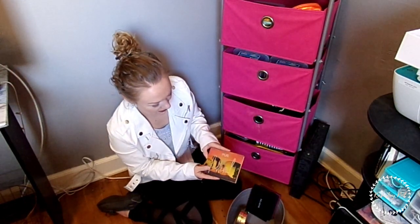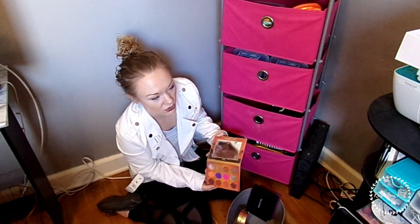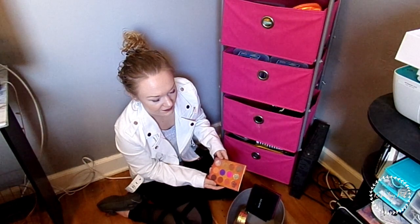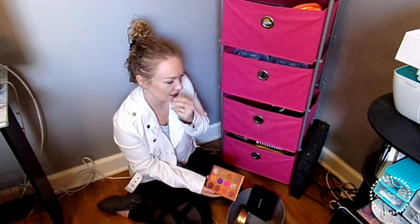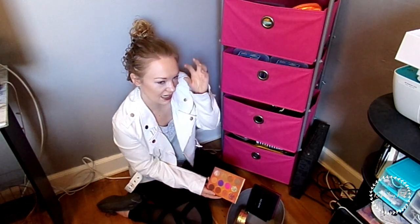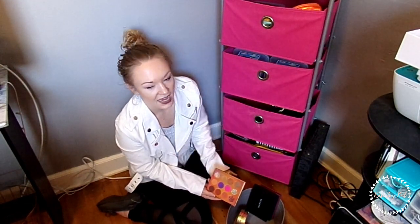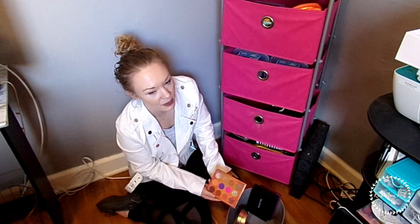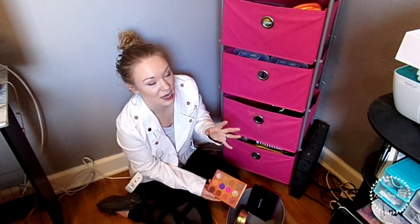This is the Pure Cosmetics Festival palette. I also have their, what was it called? It was a circus-like looking one, and it had a pretty eye on the front, like an eye mask that's really grand and pretty. What was that called? I can't remember. I think it's at my mom's house. I need to find it because I loved that palette.